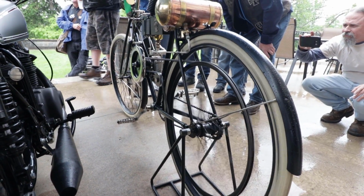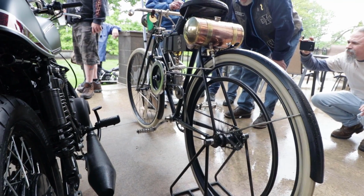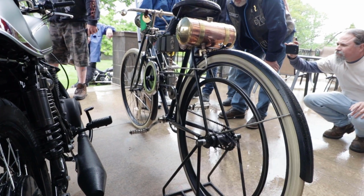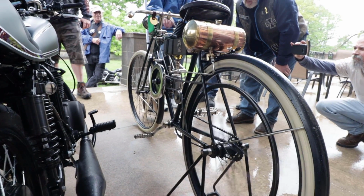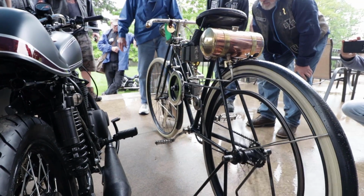Well, actually, I met Mark at the British Iron Association meet a couple years back. He's got a private museum of his own with some phenomenal machines in it that I've seen, and this is a tip of the iceberg of the bikes that he has here.